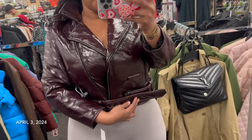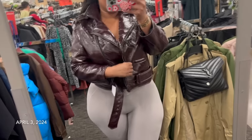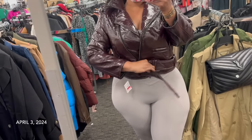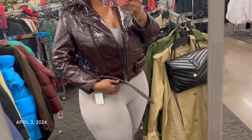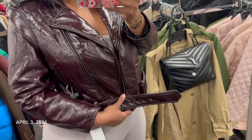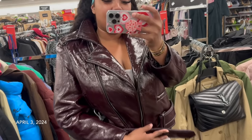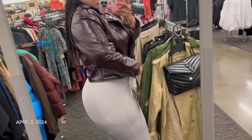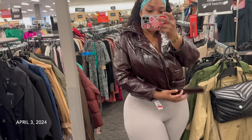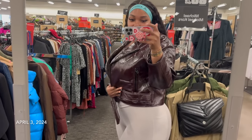I'm imagining me wearing it, I'm just holding it. I'm imagining me wearing it like this, actually buckled up with some boots. I really wish the color would come out. It's almost looking chocolate brown on camera, y'all. It's not. It's like a deep maroon or burgundy, the one that's more purpley. Oh my gosh. A $300 jacket for $30. And it feels like, wow.